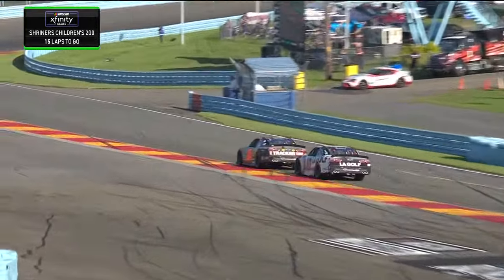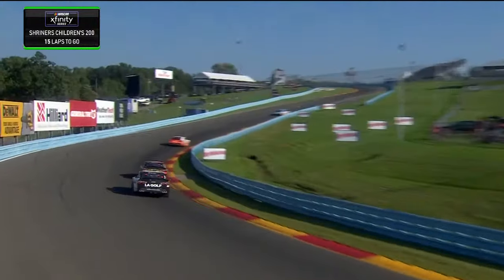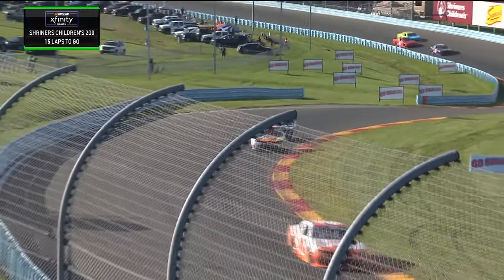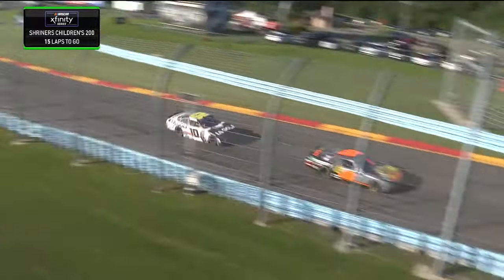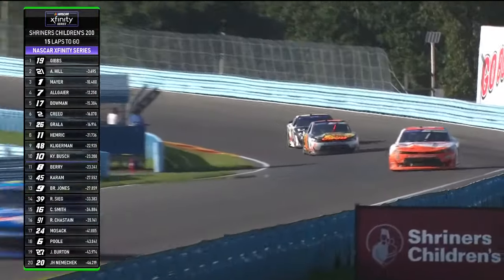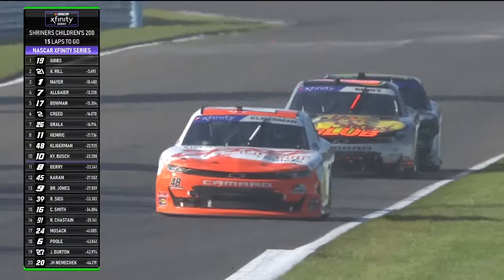Under 15 laps to go in the Shriners Children's 200 at the Glen. Still out front, it has been Ty Gibbs. A dominant day for him. 59 laps led. He's got a 3.6 second lead over Austin Hill. The question is, does he have enough fuel? We're about to find out. Again, 15 laps away from that, with more on the 10 of Kyle Busch.